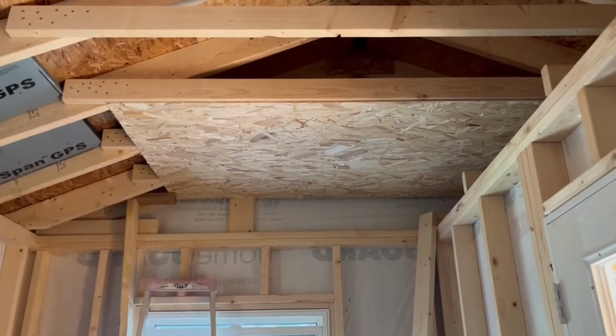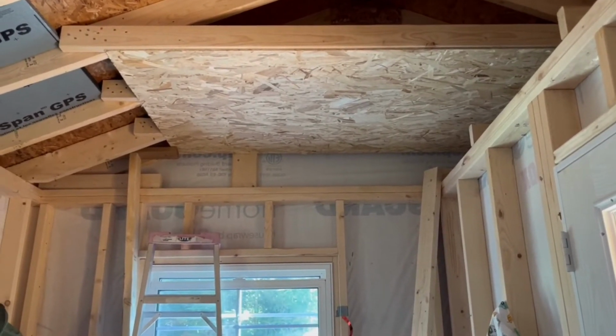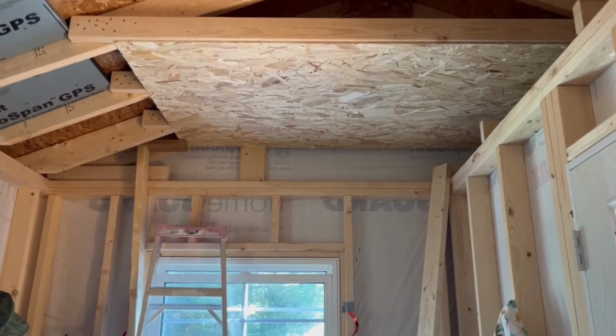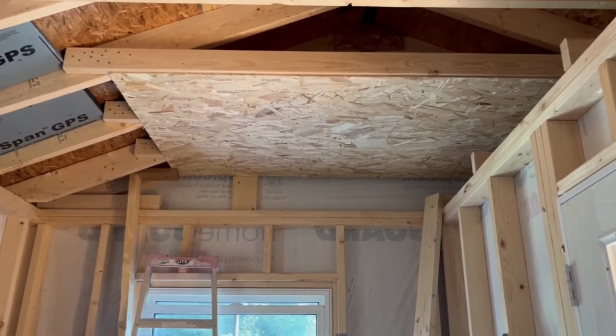Ultimately, we don't want to have an OSB ceiling, but when we put the ceiling in, whether we use panels or tongue and groove pine, we'll just go right over top of that, and it won't show at all. This is just a temporary measure to get some insulation in the ceiling, because it is hot in here when it gets hot outside.